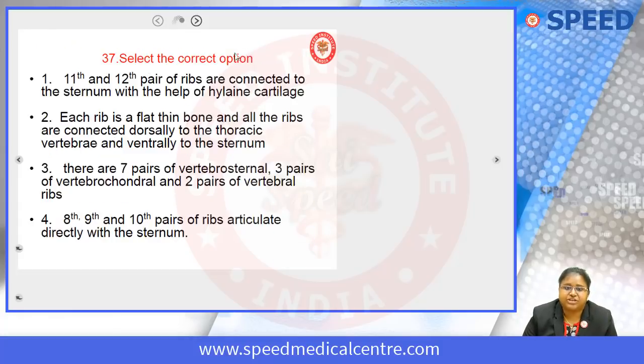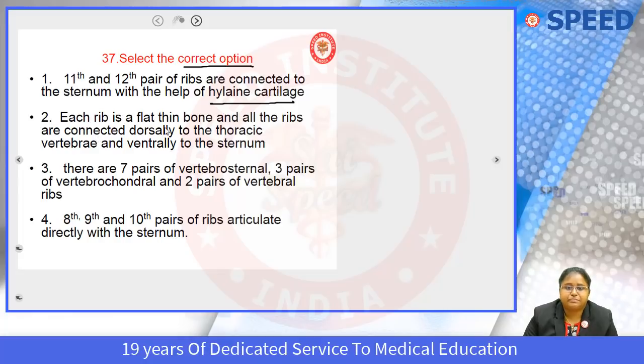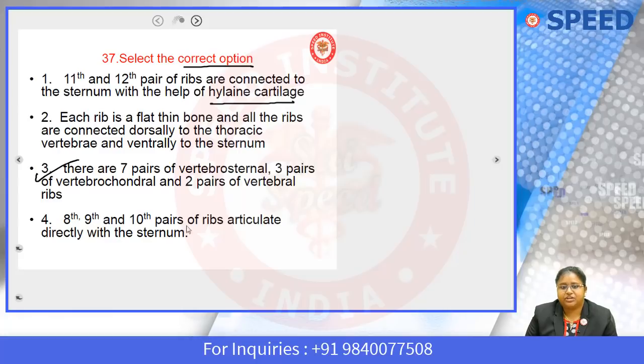Select the correct option. The 11th and 12th pair of ribs are connected to the sternum with the help of hyaline cartilage. So you already know it is a floating rib. Each rib is a flat, thin bone, and all the ribs are connected dorsally to the thoracic vertebrae and ventrally to the sternum. There are 7 pairs of vertebrosternal, 3 pairs of vertebrochondral and 2 pairs of vertebral ribs. So this is the correct answer. The 8th, 9th and 10th pairs of ribs articulate directly to the sternum, so this won't be the correct one.